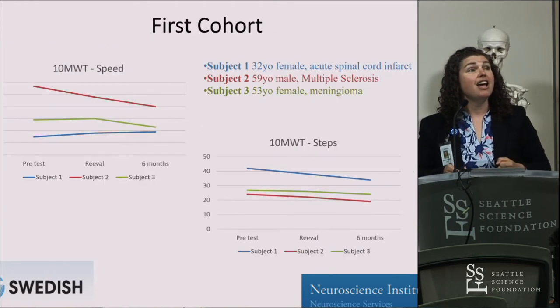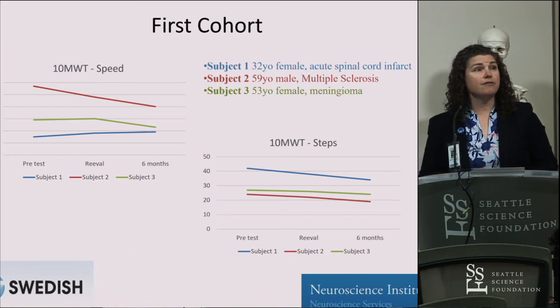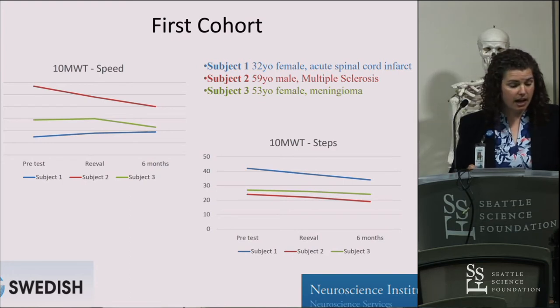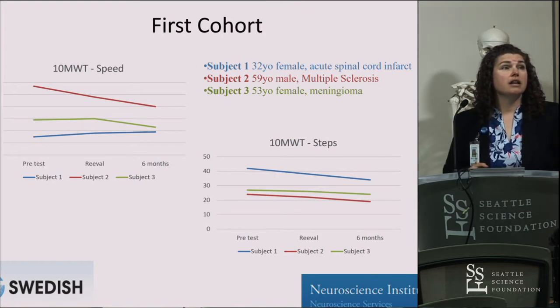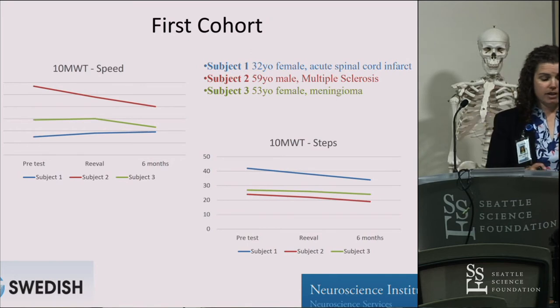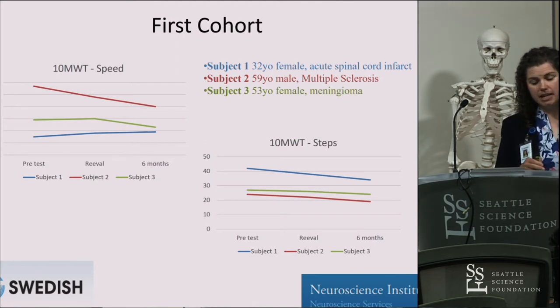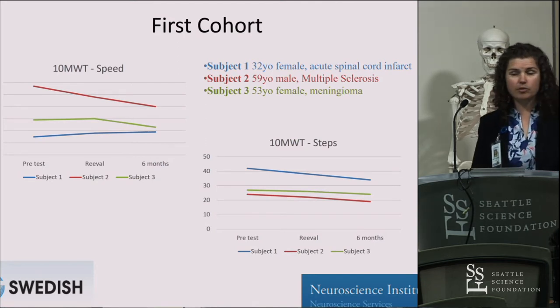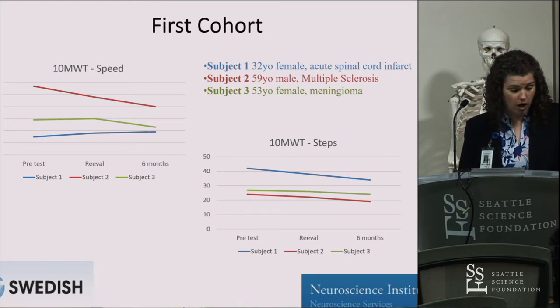So it's great. So the first group that we have seen consisted of a 32-year-old woman who had an acute spinal cord infarct. So that was in June. And she had had PT 3 times a week in August and September and was enrolled in our study in late September. And at the time of enrollment, she was a wheelchair user and she wasn't really able to do any kind of standing or walking.